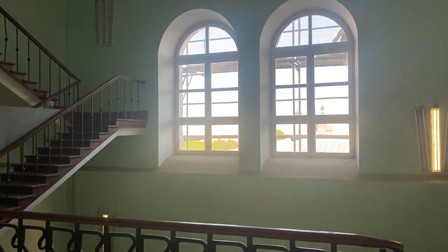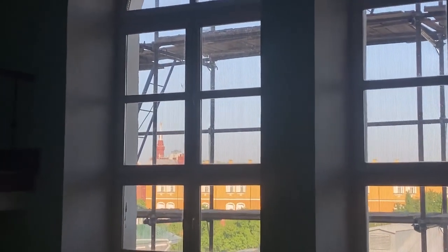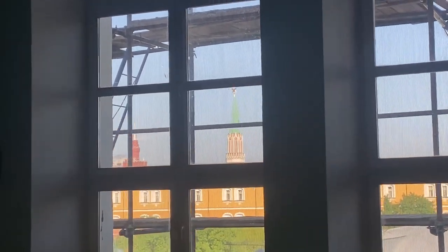And as I said in my previous video about MSU, my building, Shuvalov's corpus, is located on Vorobyovy Gory. It is far away from the city center, and this building, the Faculty of Journalism, plus buildings of the psychology faculty, the medicine faculty and others are located in the historical center of Moscow State University. So here we can see another beautiful, beautiful staircase, and from the window we can see the Historical Museum on the Red Square and the Kremlin.